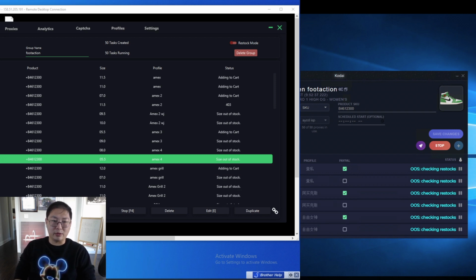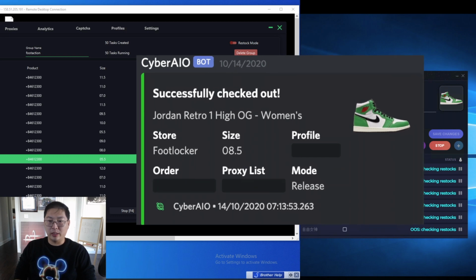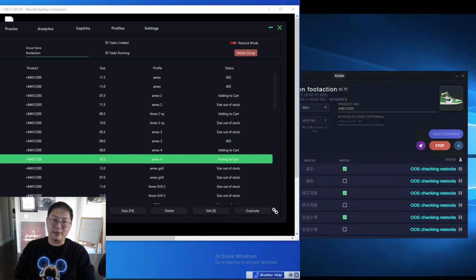Balko is still the king of Shopify, and I ran it on local proxy, so I was able to get one. And then for foot sites, I actually got 4 checkouts, 3 on EasyCop, 1 on Cyber. Unfortunately, 3 of them got canceled instantly, so I only have 1 left. That's a size 8.5. So I couldn't get any of the larger sizes.